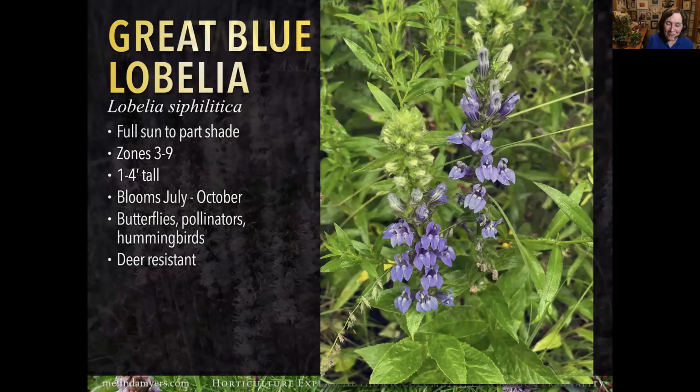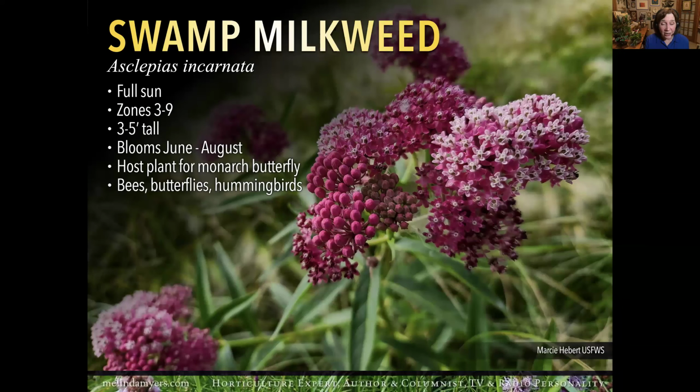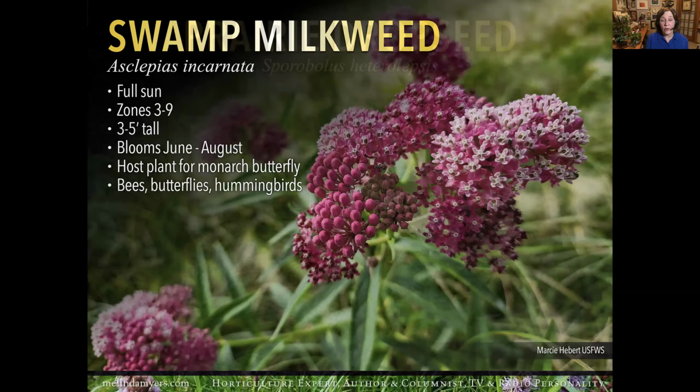I wasn't going to include swamp milkweed because we covered so many milkweeds, but I decided to add this. Swamp milkweed's a great rain garden plant because it takes wet and it will tolerate temporary dry periods, just what rain gardens do. It also tends not to be as aggressive as common milkweed. Common milkweed is great for the monarchs, so is this one, but it spreads by underground rhizomes and seed and can be hard to manage. Swamp milkweed tends to stay contained, still a host for monarch butterfly caterpillars and other pollinators as well.